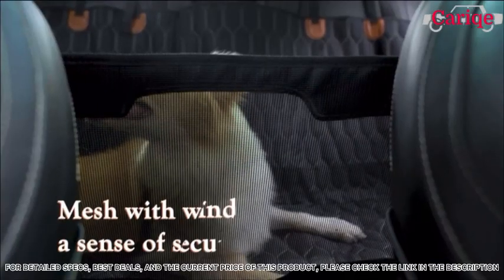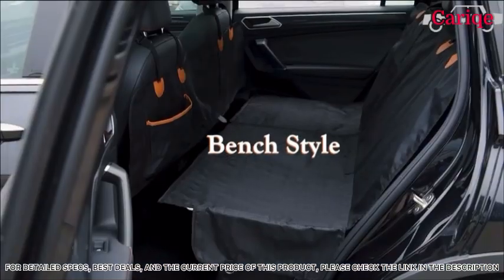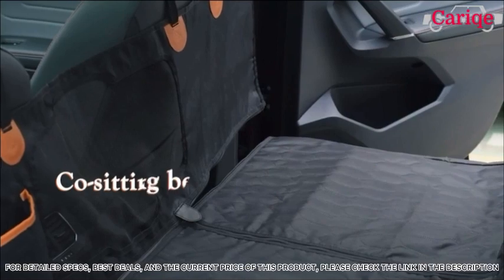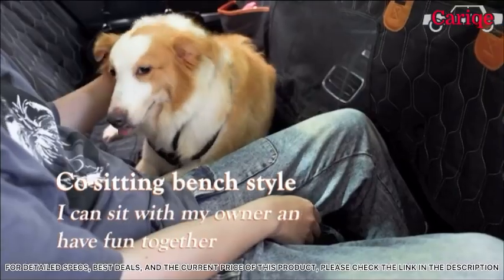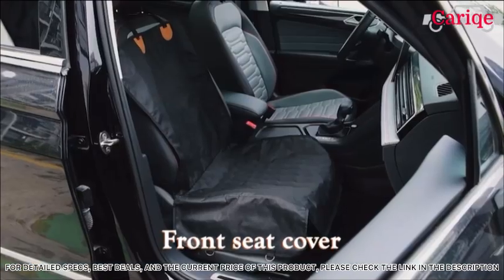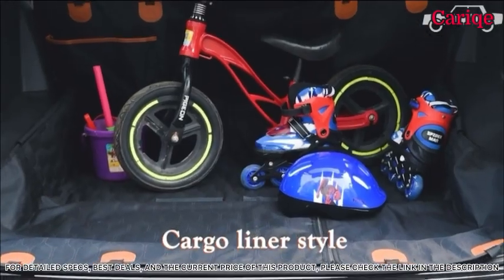Switch between different styles effortlessly with our zipper feature. The bench mode is perfect for comfortable seating for both you and your pet in the back seat. Choose the co-sitting bench style option where Sam can sit with his owner and have fun together. Chumajor also offers front seat covers and cargo liner styles, providing full protection for your car.